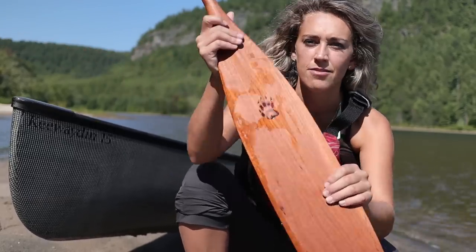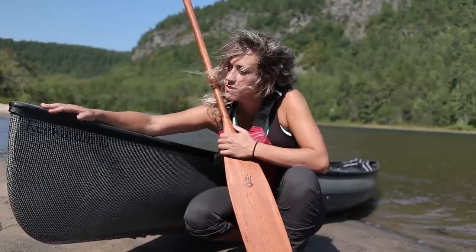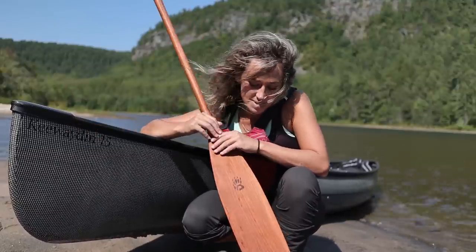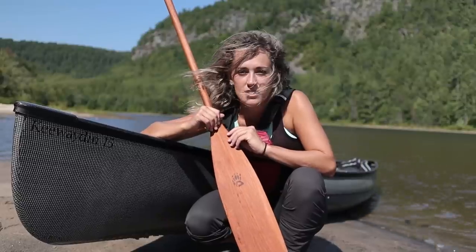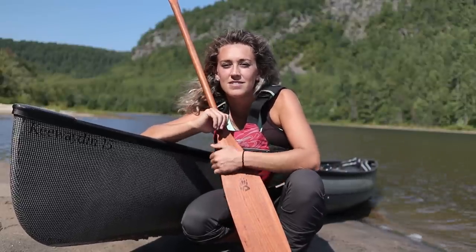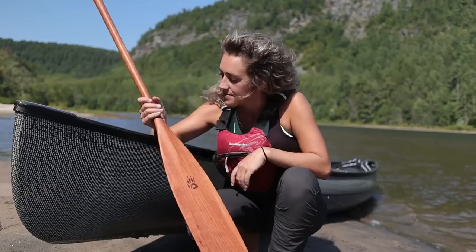paddle from Badger Paddles. Typically I use my double paddle when I am solo canoeing, but I'm also a bit of a traditionalist and I like using a single blade as well. Especially when it's calm, there's nothing better than just using a single blade paddle. And anyways, so that's my new paddle. I'm going to hit the water now.